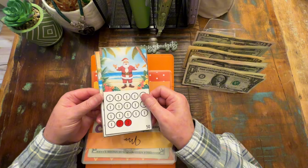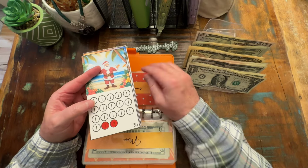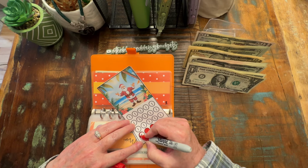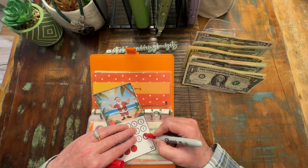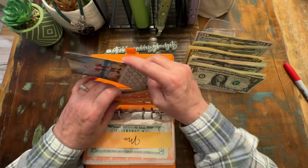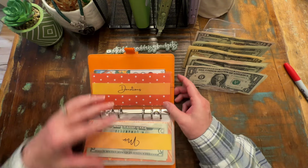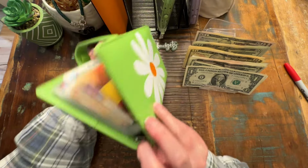This is going to be donations. We are going to be using this challenge from Lisa Grateful Me, and we are going to be saving for the annual food drive at the school. I think we're going to be putting in $2 to this. I kind of started at the back of it, the very end of the challenge. It doesn't matter where you start, I guess. I'm going to put that back in there and take 2. I'm not going to count it. We're just going to count it at the end, or when we condense at the end of the month.